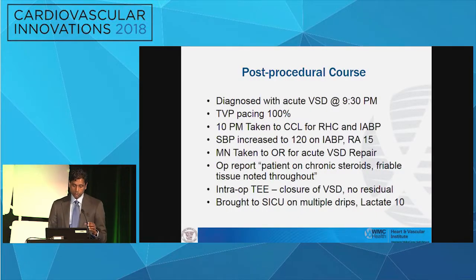So post-procedural course, she was diagnosed with acute VSD at 9:30. TVP pacing was now 100%, certainly a bad sign. At 10 p.m., she was taken to the cath lab for a right heart cath and balloon pump. I did that. This is not in the area where we did a lot of Impellas at the time. Her blood pressure increased to 120 on balloon pump, so it looked good initially with an RA pressure of 15.